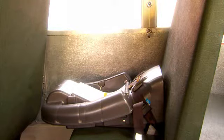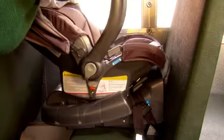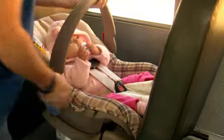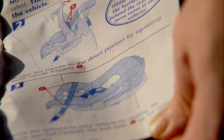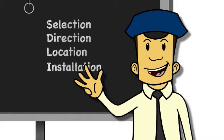Some rear-facing CSRS come with a detachable base. These are handy because they allow you to install the base in a fixed position on the bus, and they allow the rest of the CSRS to be taken in and out of the vehicle without having to reinstall it each time. Be sure to read the manufacturer's instructions for the correct position for the carrying handle on your CSRS. These can vary from model to model.